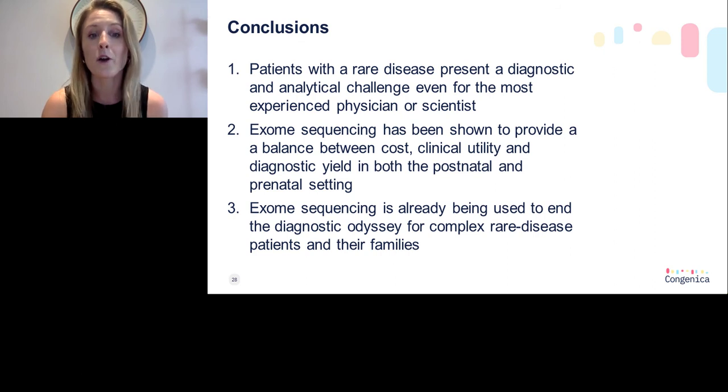So to conclude, I hope today I've given an insight into the challenge of diagnosing rare disease patients and how exome sequencing can be of benefit to balance cost, clinical utility, and diagnostic yield. I really hope the case studies I've presented have been of interest to you. I think they highlight the challenges of phenotype-genotype correlations in rare disease, amongst other challenges. But mainly, I really hope that they show how exome sequencing is already being used clinically to end the diagnostic odyssey and benefit patients with rare disease.